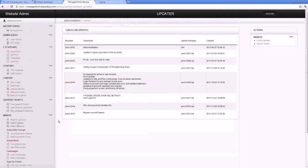We have update application. This is a product that we are constantly developing and improving and adding new features and functionality.